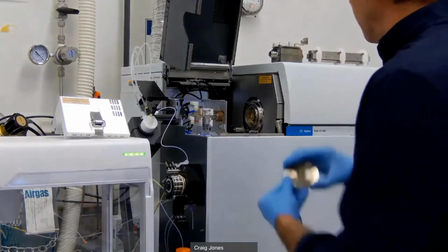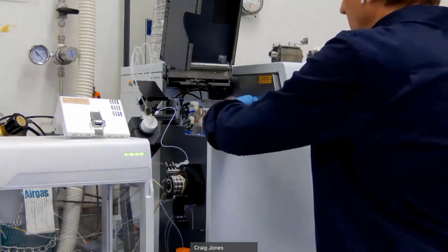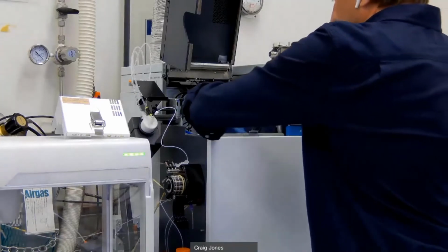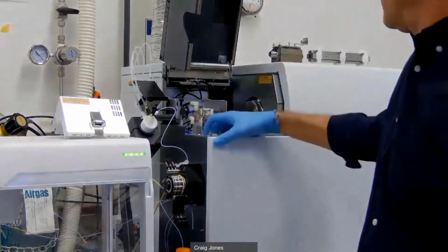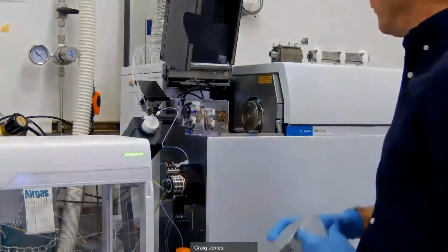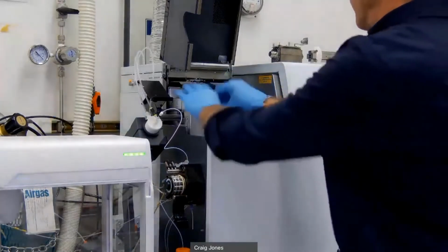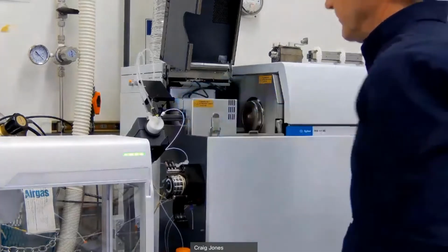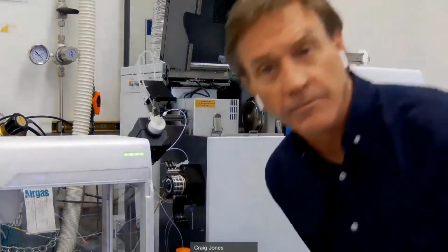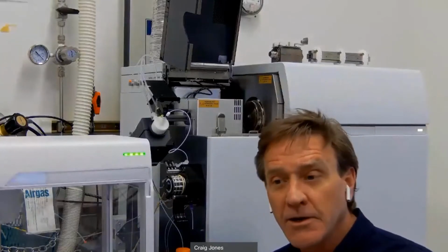So to put everything back together here, I'm just going to put the cone back in, tighten it up, press the button again, and the system will move back into position. Go ahead and replace the torch box cover. And there you go. So that's basically the hardware in a nutshell.